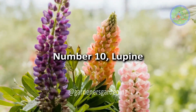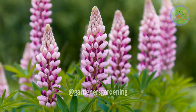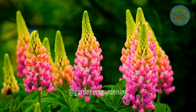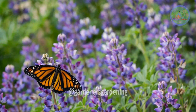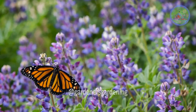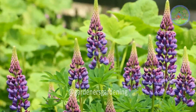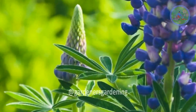Number 10. Lupine. Lupines are a beautiful tower-like popular spring flower that grows between 20 to 40 inches tall, depending on different species. They come in the hues pink, white, yellow, and purple. They attract pollinators like bees and butterflies to your garden. Planting them during late fall and early winter will give your garden a fascinating look during the spring season.